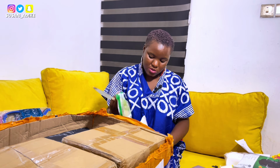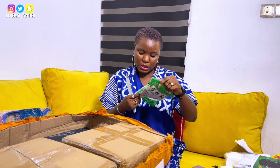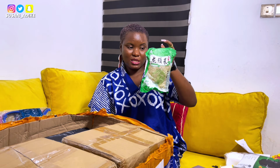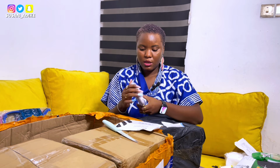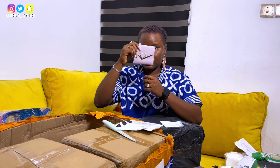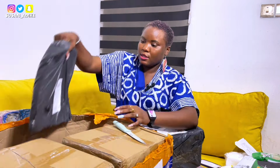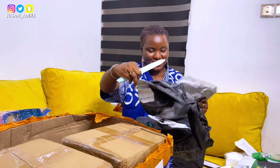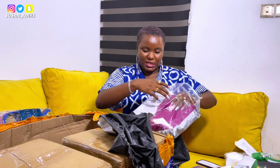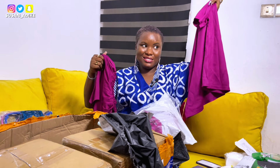Come on. Choco. This is sea mushroom. I got another mushroom. Okay, now down. This is a wallet. I bought a small wallet for myself. This is a small wallet. Yep. My phone case. I know. I think I ordered for this twice. Yeah, I ordered two. Because this is one here, and this is another one.